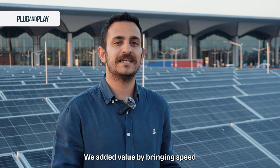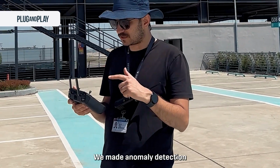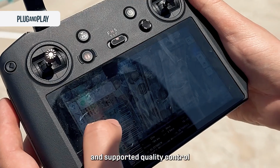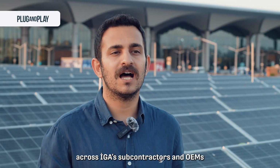We added value to bring speed, accuracy, and data-driven insight. We made anomaly detection, prioritization, and decision-making more efficient. We also identified potential fire risks and supported quality control across iGA, subcontractors, and OEMs.